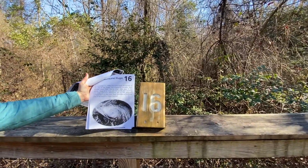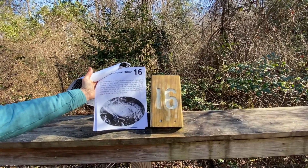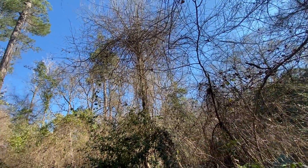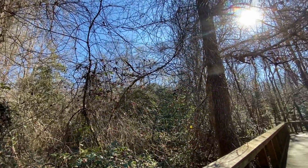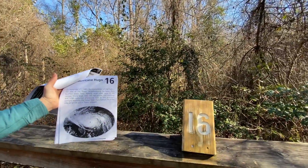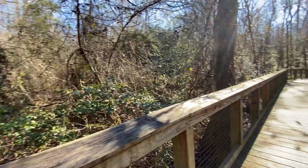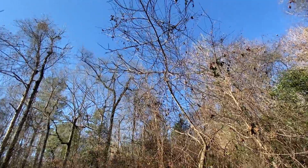Okay, this is marker number 16, talking about when Hurricane Hugo came through here and left large open gaps in the canopy of the forest, which you can see if you look up. It's really, really open here as compared to everywhere else in the forest. But anyhow, most of the big trees didn't survive, but the seedlings sprouted. So this is renewed forest that we're looking at right here. You can see it took out a bunch of trees through here.